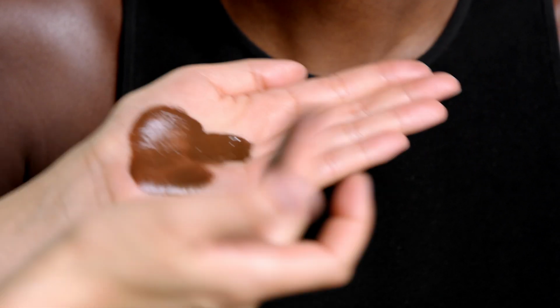Not only are there immediate benefits, this formula helps to even out your complexion over time. It evens skin tone by an incredible 93%. It also helps to improve skin clarity with just 6 weeks of use. This dynamic formulation is loaded with 70% skincare ingredients to help protect your skin against environmental aggressors and blue light. It immediately strengthens your skin barrier to help lock in moisture.